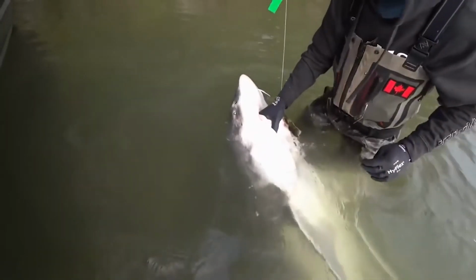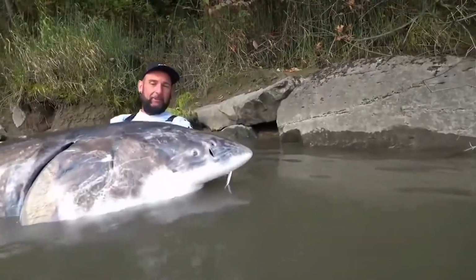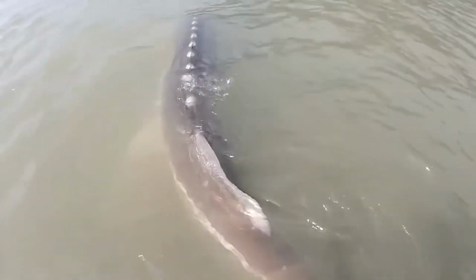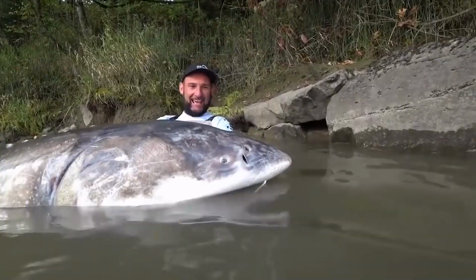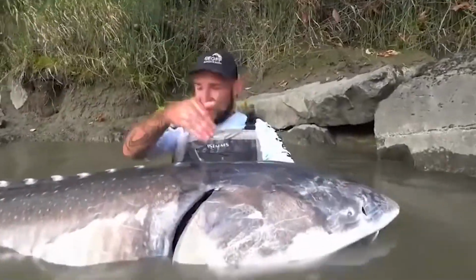White sturgeons are North America's largest freshwater fish, measuring up to 14 feet long and weighing up to 680 kilos. White sturgeons, according to the Fraser River Sturgeon Conservation Society, can live for more than 150 years. Because this sturgeon had not previously been tagged, officials think that it was caught for the first time. The guides allegedly combed the river with sonar technology to assist fishermen in catching the biggest catch possible.